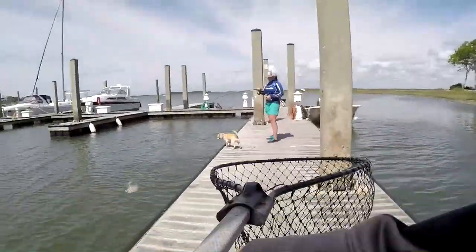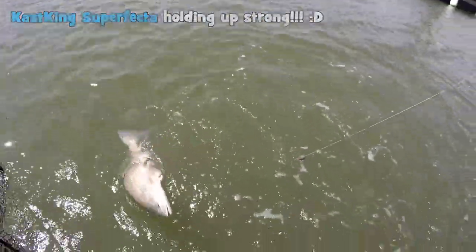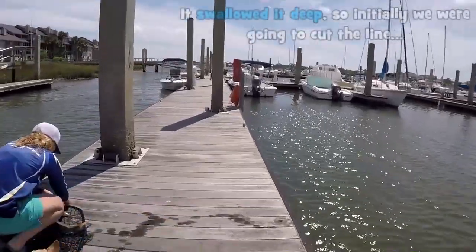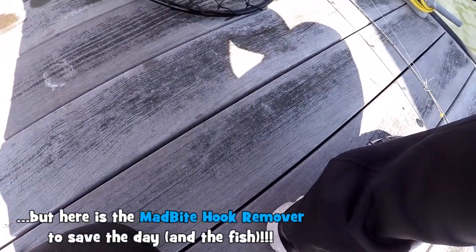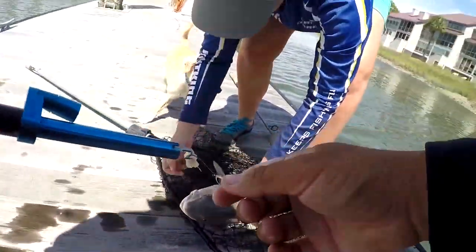Gee, I was like, this is gonna be a big ass sheepshead. Yeah, I thought it. Alright, easy. Okay, got him. Okay, let me try to use this KastKing hook remover here, but it's pretty deep. Oh, gee. Let me see here. Wait, let me see. Okay, I got the hook out with the de-hooker.